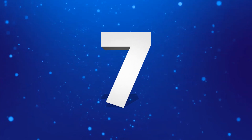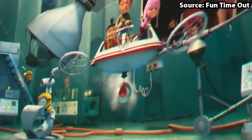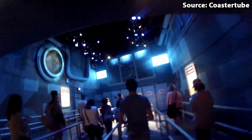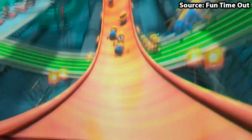At number 7, we are back with the Minions for the most bananas ride at the park, Despicable Me Minion Mayhem. Out of all the Minion rides at the park, this is the main one, and despite it being a very fun attraction, it has only got one con, causing it to be at number 7, but we will address that later on.